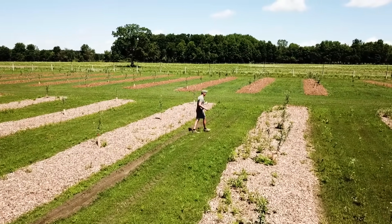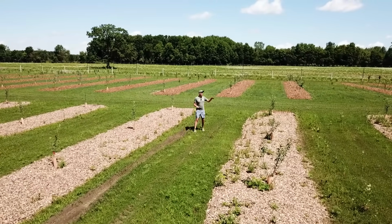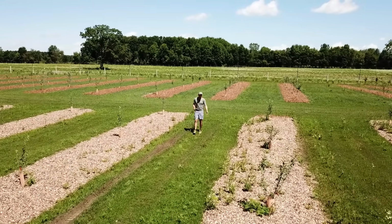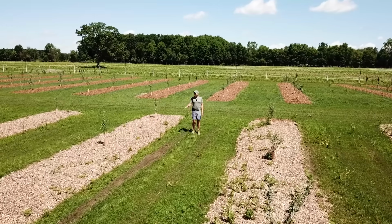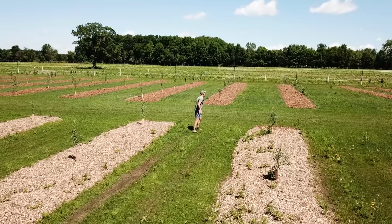I can't stand to take them out, even though some of them will probably end up getting mowed. Some of these will end up getting mowed because they're just in the wrong place in the walkways. But man, the amount of them growing in these windrows here is just incredible. So really happy with that.